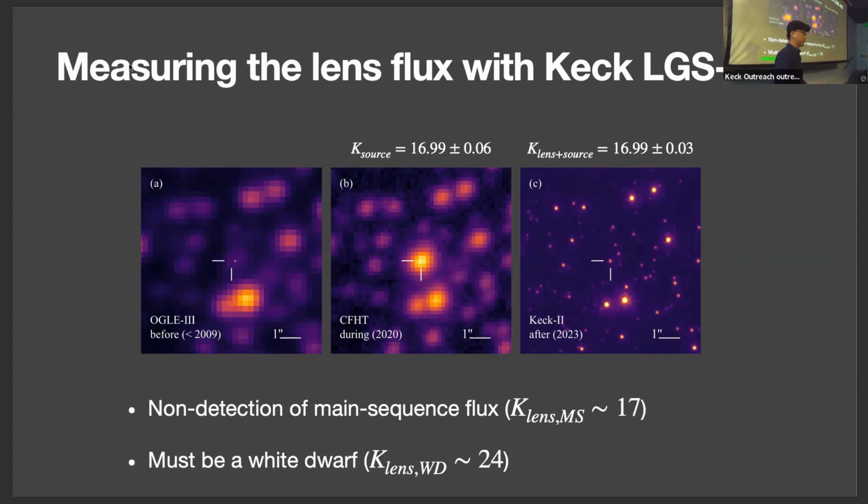So because of this, we're able to reject all possible luminous main sequence lenses, and conclude that the primary lens object must be a white dwarf, a faint white dwarf.